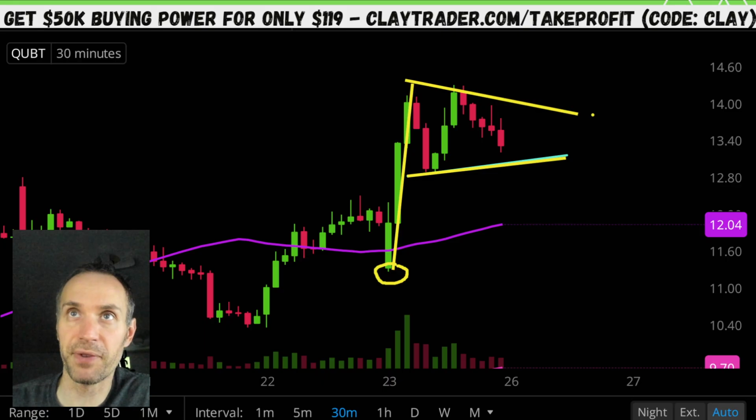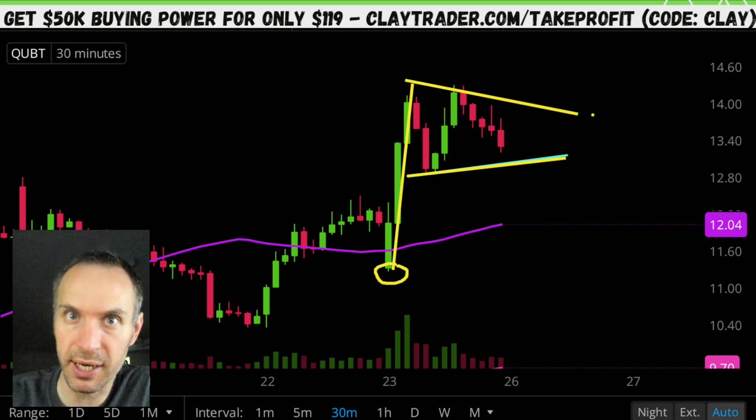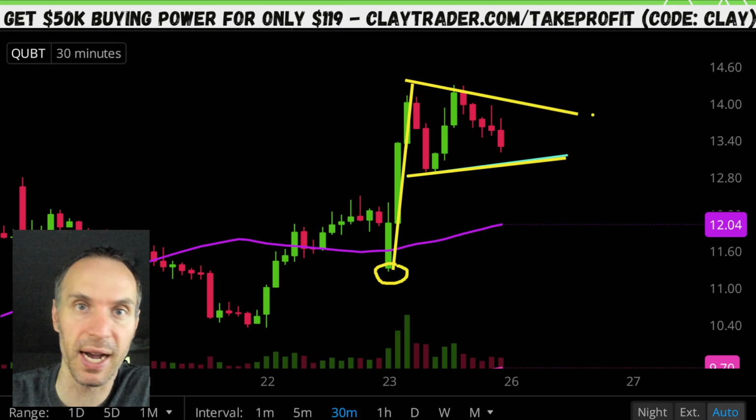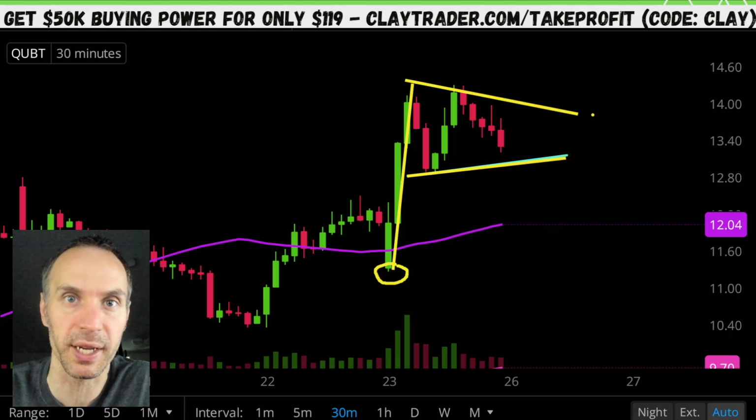I'd say the biggest difference here is this one just happens to be a little bit of a higher price range. So we had a bull pennant down in the dollar range. We had one right below $5 to $10. Now we have one up above $10. So if you like bull pennants, then you have all sorts of choices headed into next week.